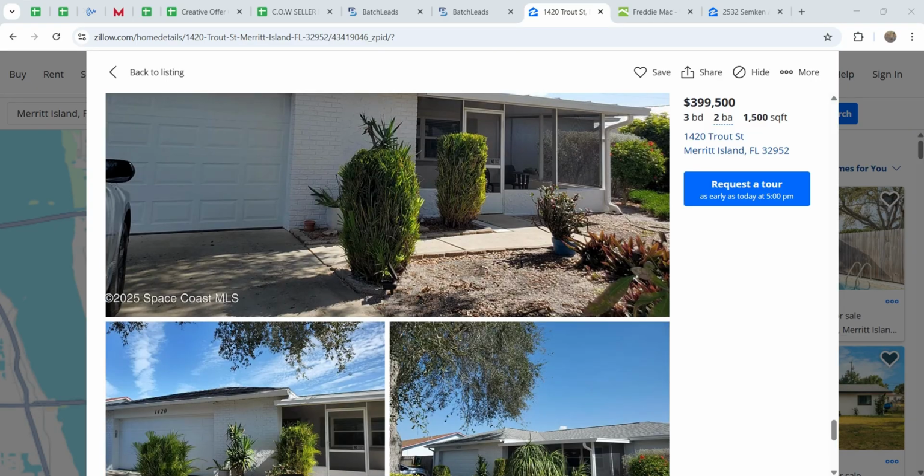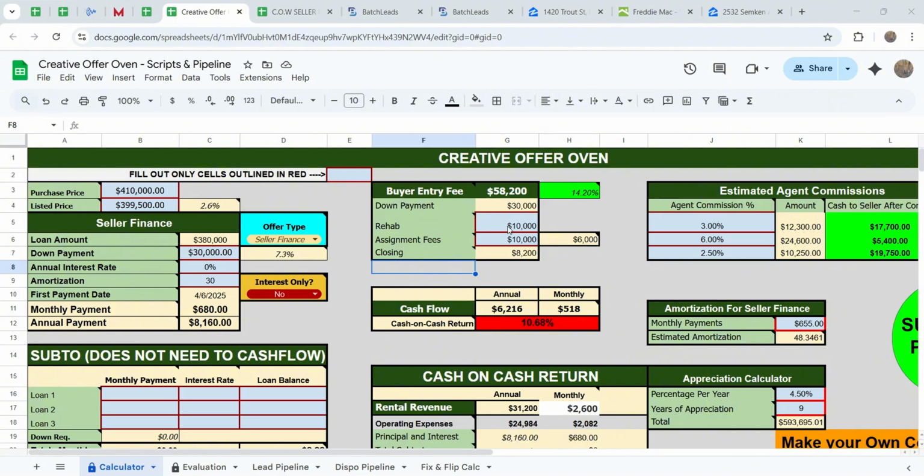And that's essentially it. So for this property, I put a rehab estimate of $10,000. If anything, it's probably a little bit high. It would probably be closer to a 7 to 8 ish thousand dollar rehab for the average investor. Yet again, though, it can fluctuate up or down. It really depends on who's buying the property and what they want to do with it and the long term goal for the property.